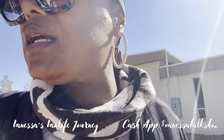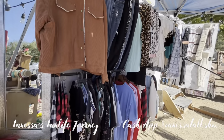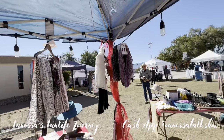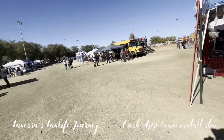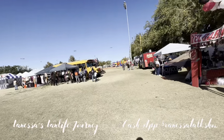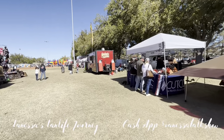And I'm walking around and looking at the booths. Looks like this is like a booth with used items. So let me just have a look-see, y'all. Let's just have a look-see. Whew, this knot in the back of this thing is hurting. I don't know what I'm gonna eat.